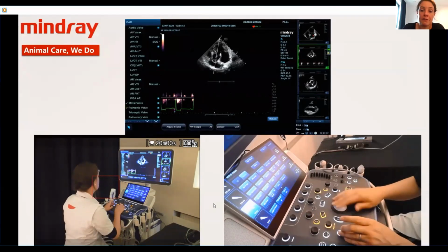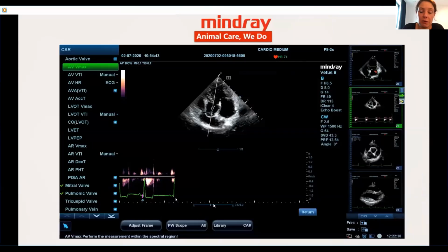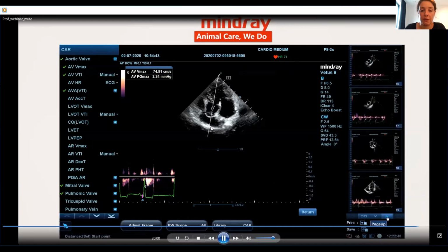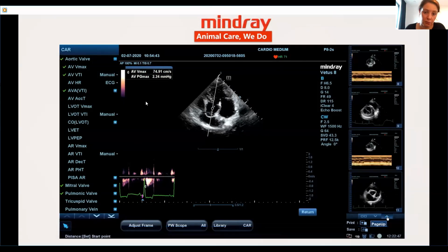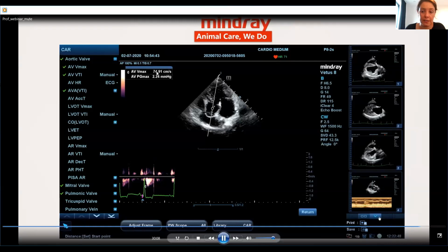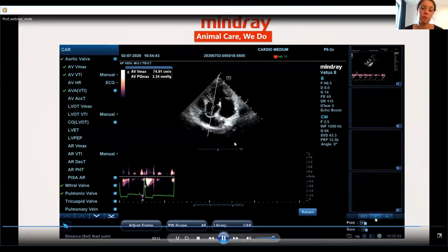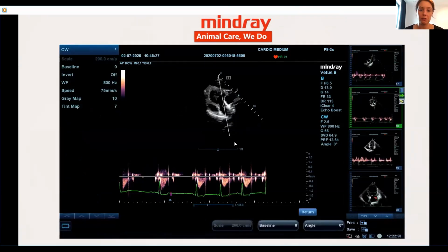And then from the left side, the last Doppler measurement that we can do is the continuous wave Doppler measurement of the aortic velocity. We see here we are in a 5 chamber image view with the color Doppler, with the continuous wave Doppler here. And again, we measure here our velocity profile. And here we have a completely normal aortic velocity of approximately 0.75 meters per second, so well below the 2 meters per second.